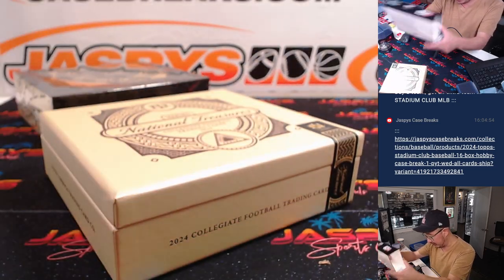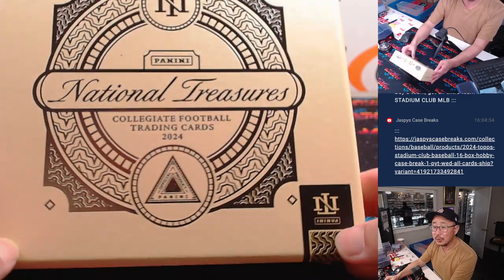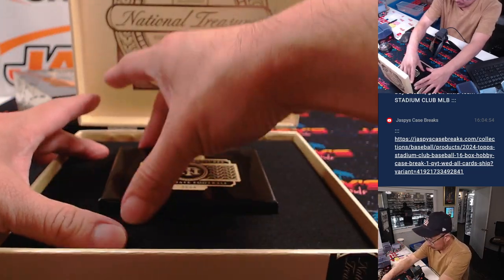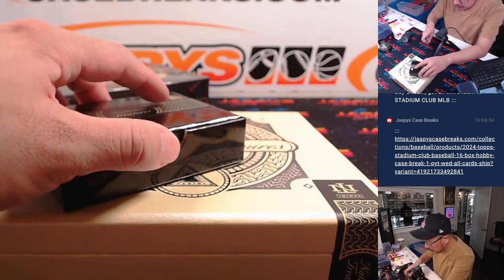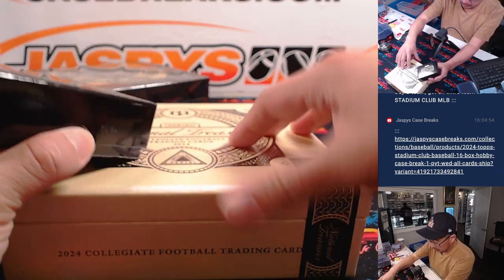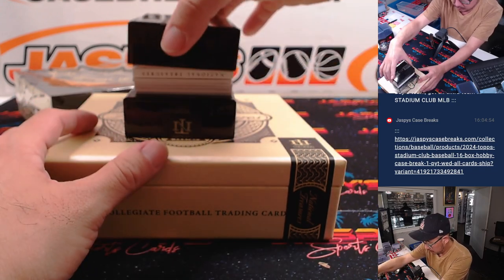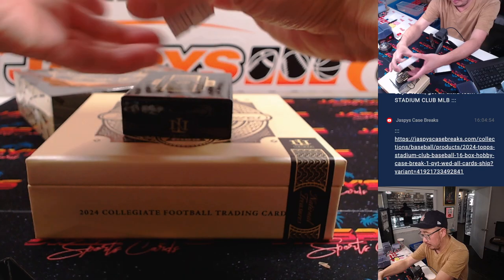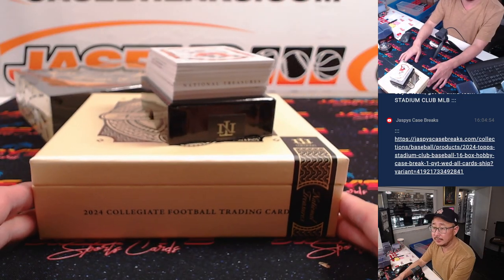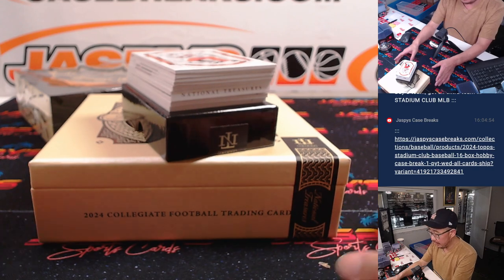I like the box this year, too. Kind of a cream color with the black. Looks pretty sharp. Thanks and good luck, everybody.